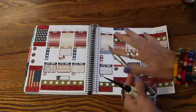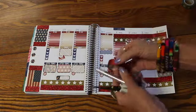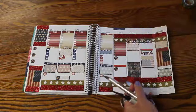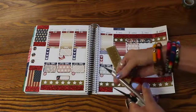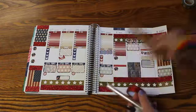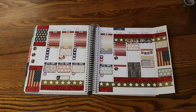I do use an X-Acto knife on this in particular because this washi tape won't tear. I can't get it to tear against a straight edge or anything nicely. So I use an X-Acto knife, cut very easily, precisely, and that works well for me. So those are the tools I use. Now, I'll show you what else I did.